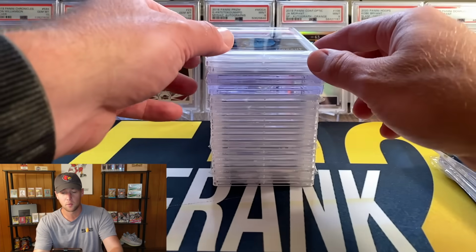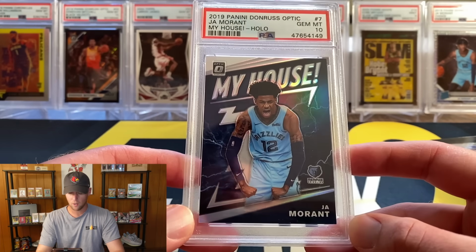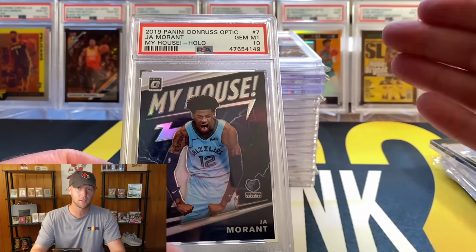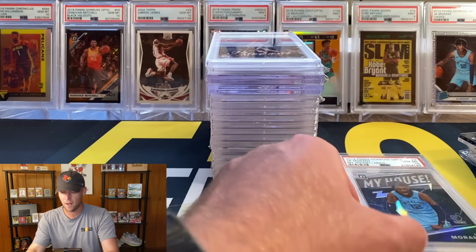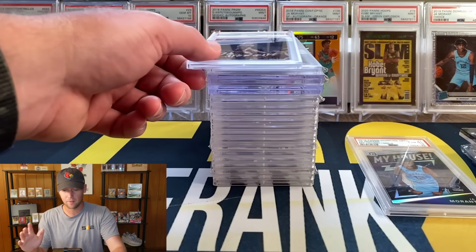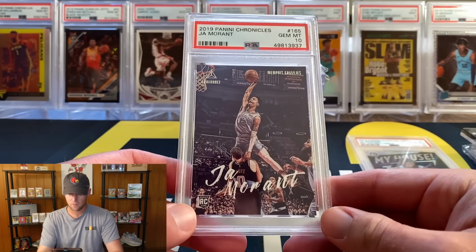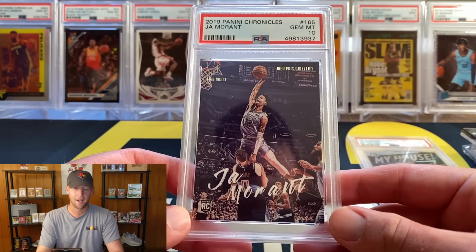And now get into some graded cards. We do have a Ja Morant My House Hollow PSA 10. I will say every single graded card in the series is a PSA 10 or BGS 9.5. You guys know I don't put any 9s or anything less than that in my repacks. So we do have a few raw cards, but everything else is PSA 10s or BGS 9.5s.